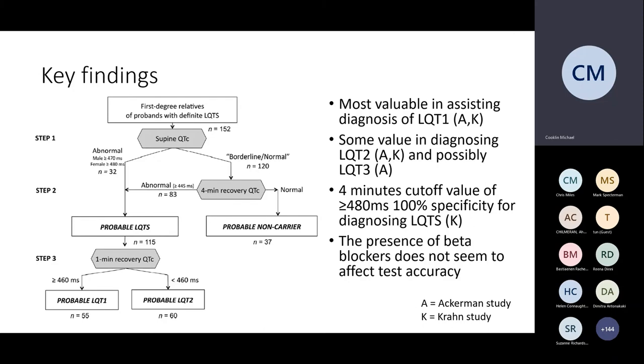Without going into detail, there does appear to be some hysteresis in the QT response in patients with long QT type 2, whereby their QT interval will shorten late in exercise and early recovery because the IKS channel is working normally, but then becomes prolonged at 4 minutes. So looking at the 1 minute and 4 minute recovery time can potentially help you to distinguish between the two. The exercise test does seem to be most valuable in helping make a diagnosis of long QT1, and as mentioned, may have potentially some value in long QT2, and from Michael Ackerman's study, also long QT3. The 4 minute cutoff value of 480 milliseconds seemed to be the best one for specificity for diagnosing long QT. And of note, the presence of beta blockade at the time of the test does not seem to affect the test validity.